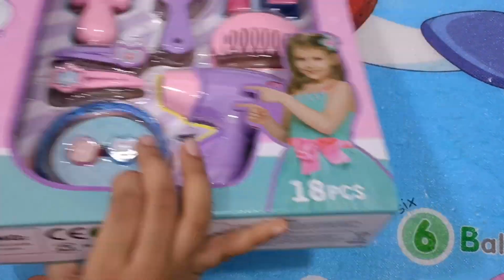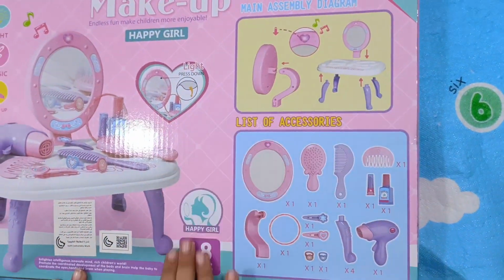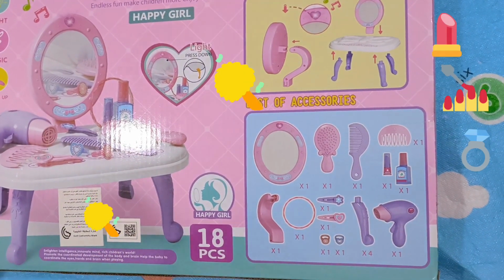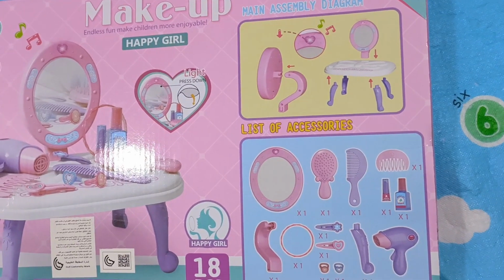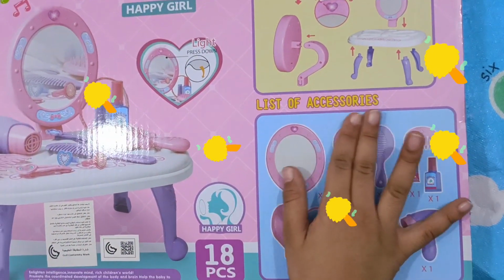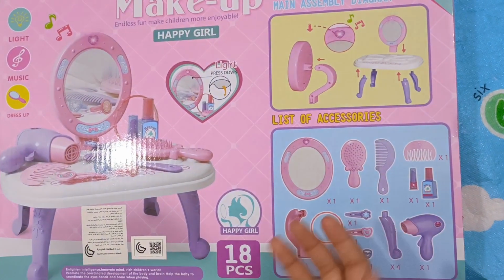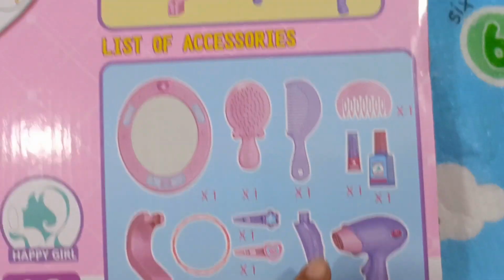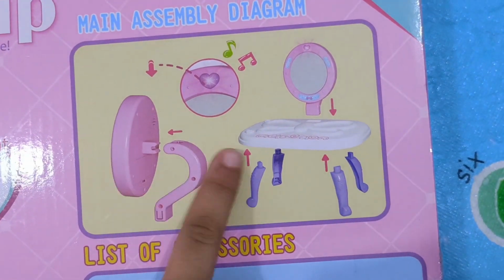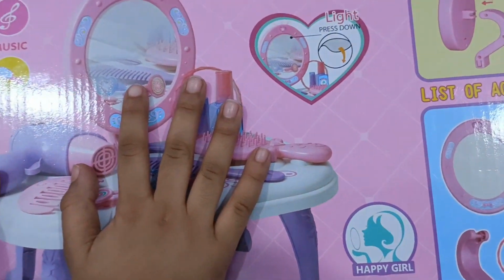So let's show you the back. It's just telling something about these, and we're not gonna do the light, we're gonna pull this down, and I hope it's not satisfying. And these are the list of accessories. Thanks for telling about these and this. So let's just start.